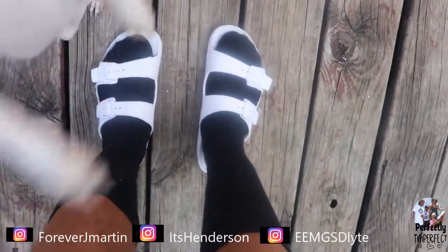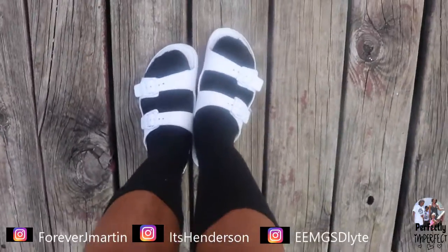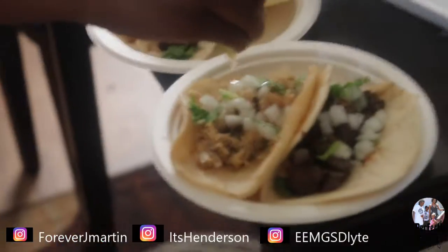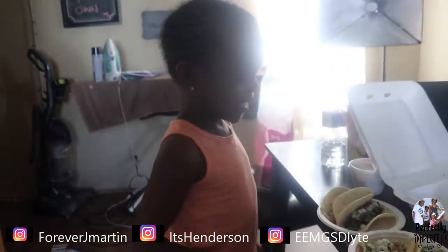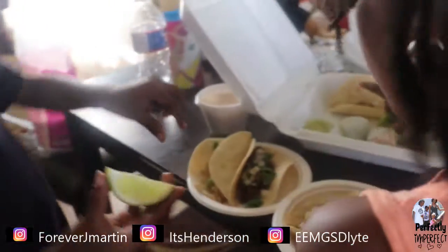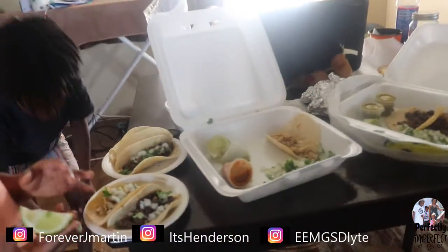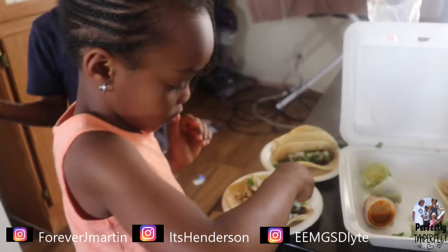Y'all got these cute little sandals at Walmart, if y'all wondering. Y'all should go get some. I got some for me and Darian. They're so comfortable. Why didn't you get none for me? They for girls, baby. I'll get you something, okay? Okay. You did a good job, Fat. I'm gonna eat this one. Woo!